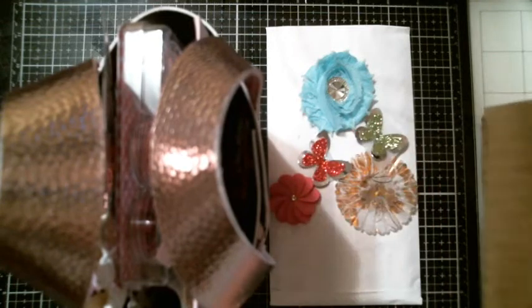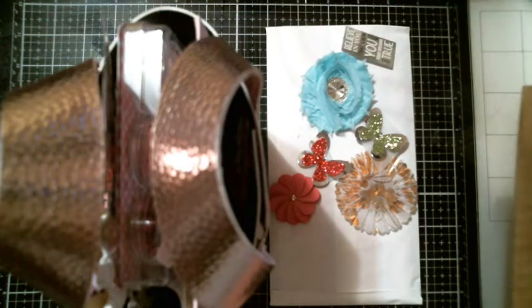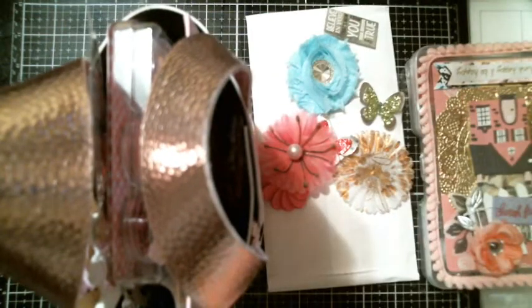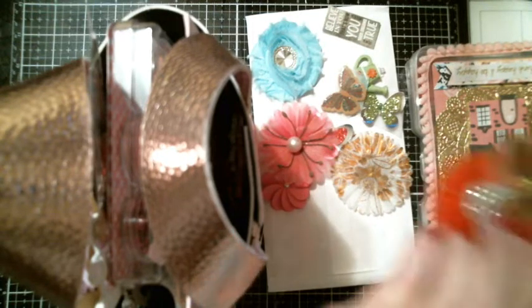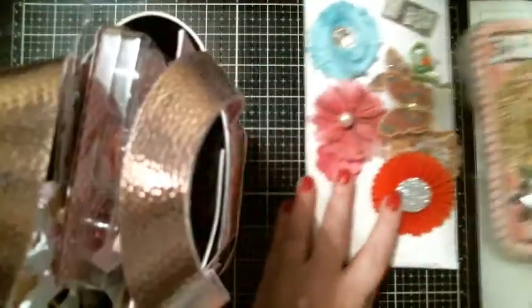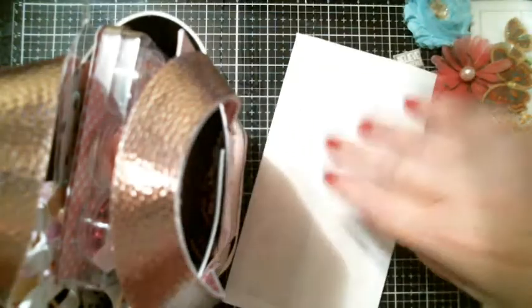Look at these pretty butterflies. Okay. This came off from somewhere, but that's in there. Small butterflies and flowers. Yeah, I think I got everything. Oh my god. Okay, I hope there's a card. So let's see, I'm gonna start here. Well, I don't feel like a card.